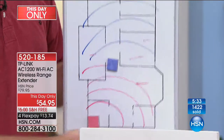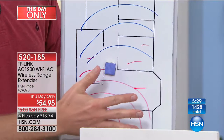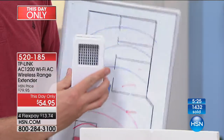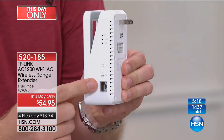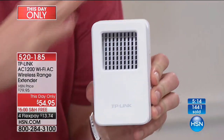But routers traditionally have a tough time going upstairs. So if you have great wireless downstairs, this will now push that wireless upstairs. All you have to do is take your range extender and plug it into a wall, that's it. Anywhere that you have an outlet, you've got it. You turn it on the side and you're done. And this will now extend the range throughout your entire house.